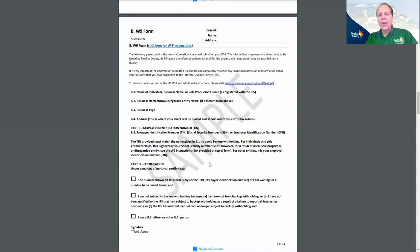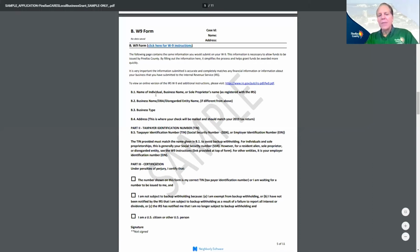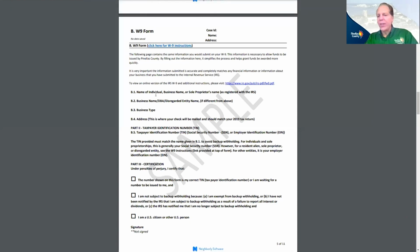The information on this form must match the information on your business tax return. So when you fill out this part of the application, you'll want to have your tax return right there beside you, and you'll put in the first question here where it says name of individual or the business name. That will be the name that actually appears on your Schedule C or your 1120 or whatever business tax form you have. It'll be that name that's on that line on your tax return.